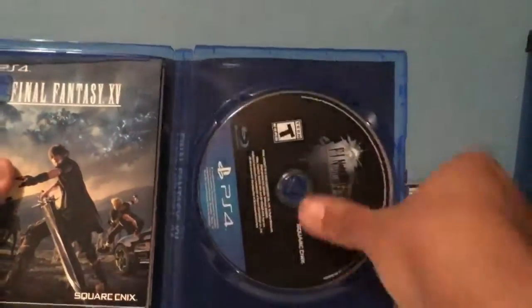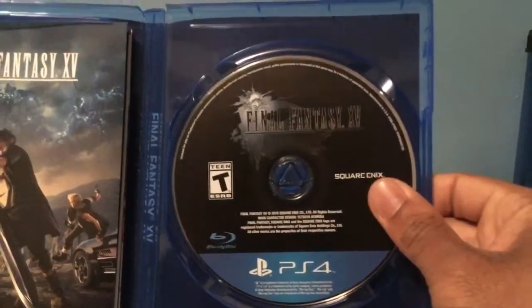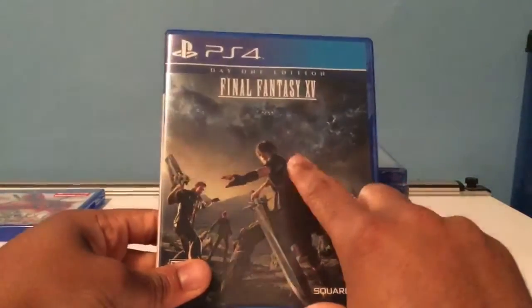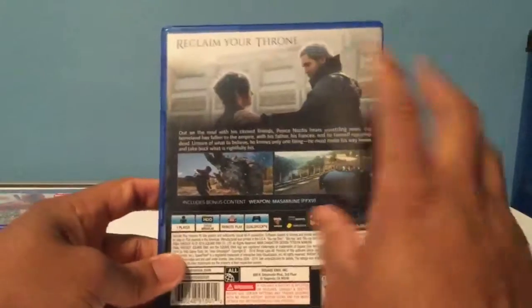Here's the disc. Spin that around. Get a nice shot of it. Really cool. And yeah, I like the case. It actually has a sort of metallic-y cover. For those of you who bought Final Fantasy 13 or some certain other games where the Day 1 copies have that metallic look, you would know what I mean. The paper feels kind of heavy. So I'm happy with what I got.